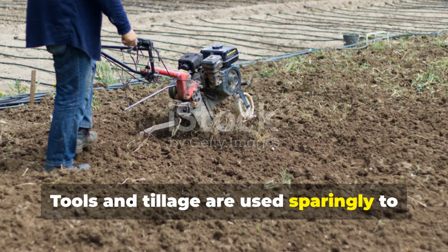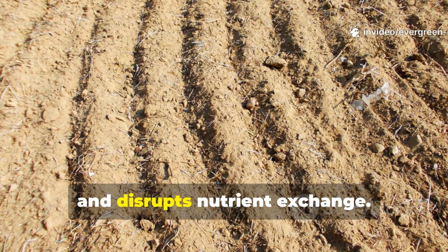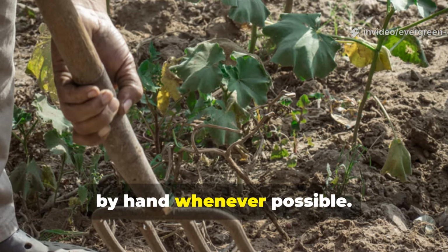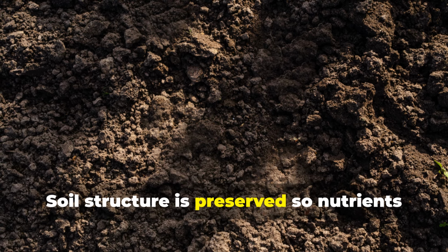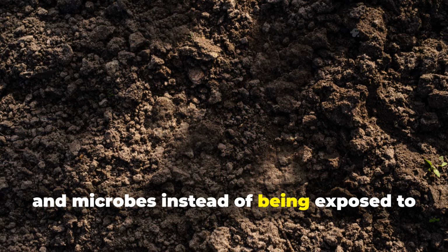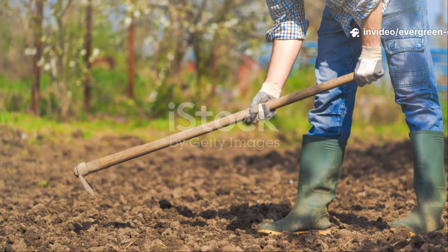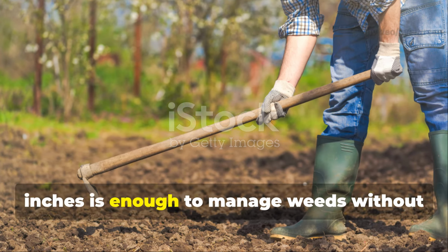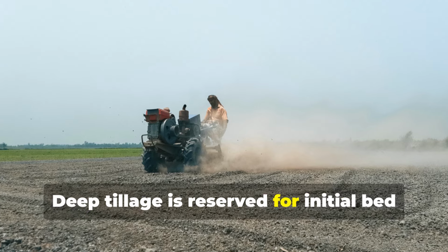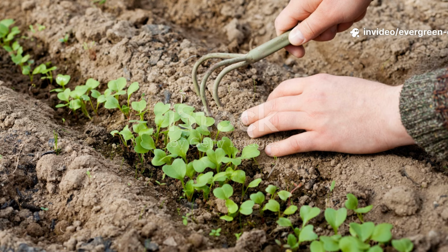Tools and tillage are used sparingly to protect nutrient pathways. Excessive tilling breaks fungal networks and disrupts nutrient exchange. Amish gardens are cultivated shallowly or by hand whenever possible. Soil structure is preserved, so nutrients move through roots, fungi, and microbes instead of being exposed to air and erosion. Shallow cultivation of 1 to 2 inches is enough to manage weeds without collapsing soil biology. Deep tillage is reserved for initial bed preparation and avoided once soil health is established.